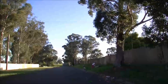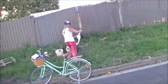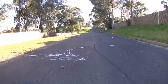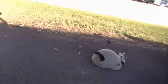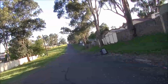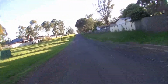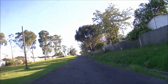What do you think you're doing? Nah, that's someone's junk. Yeah, I think that's not dead. That's dead. Cool. Not much. Can't change this gear while holding the camera. Only this one.